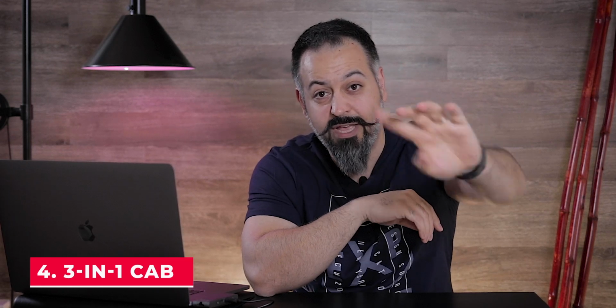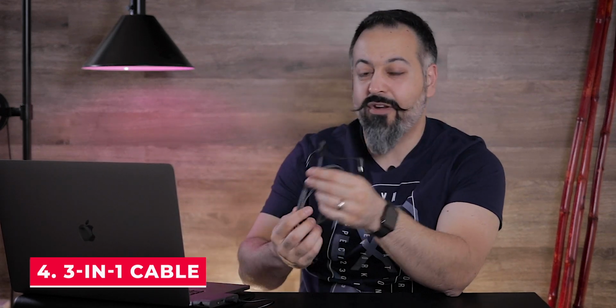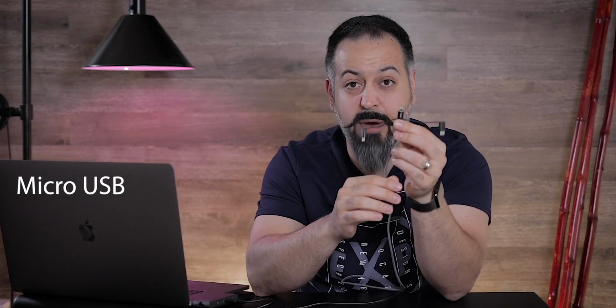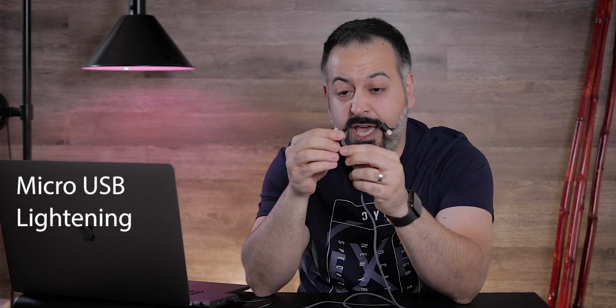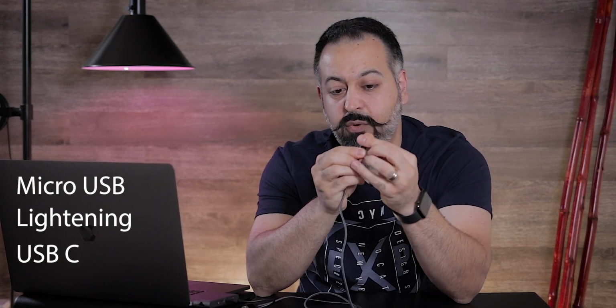Item number 4. Now this is something super simple, but it is a lifesaver and absolutely essential for me. This is a 3-in-1 cable. It's nothing fancy. You have a micro USB and you have 2 attachments. One is a Lightning cable, which is MFi certified, and the other one is a USB-C.